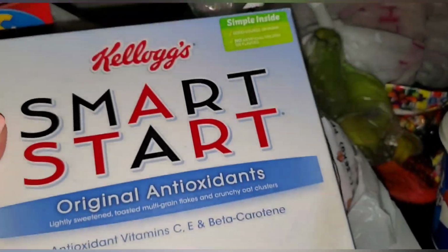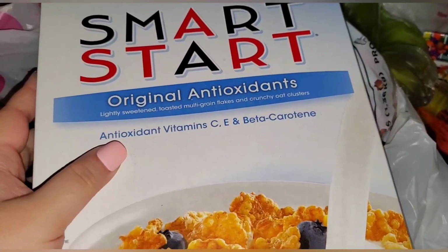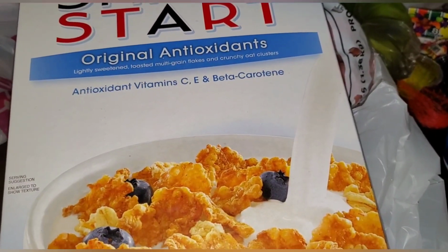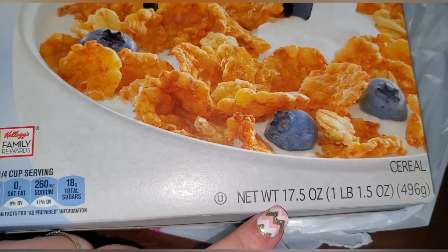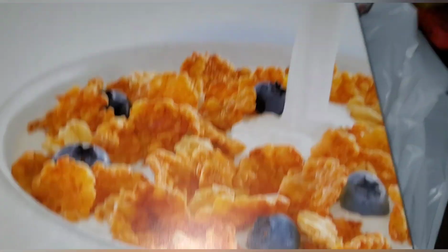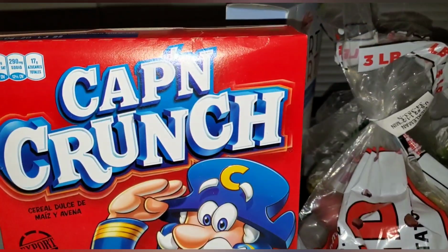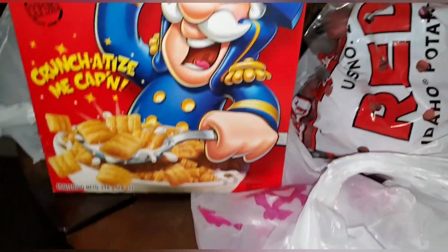And this cereal my husband picked out, Kellogg's Smart Start Original with antioxidants, antioxidant vitamin C, E, and beta carotene, whatever the heck that is. This is 17.5 ounces or 1 pound. And this one was $1.99. But it's a big old box. And then the children picked out the Captain Crunch. This one was 99 cents and this is 14 ounces.